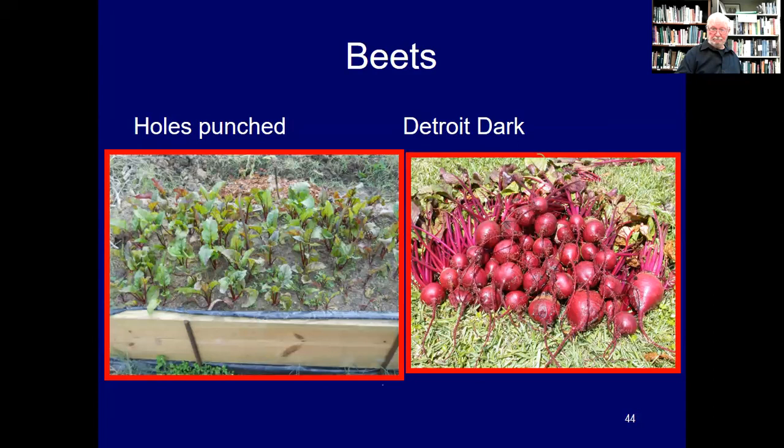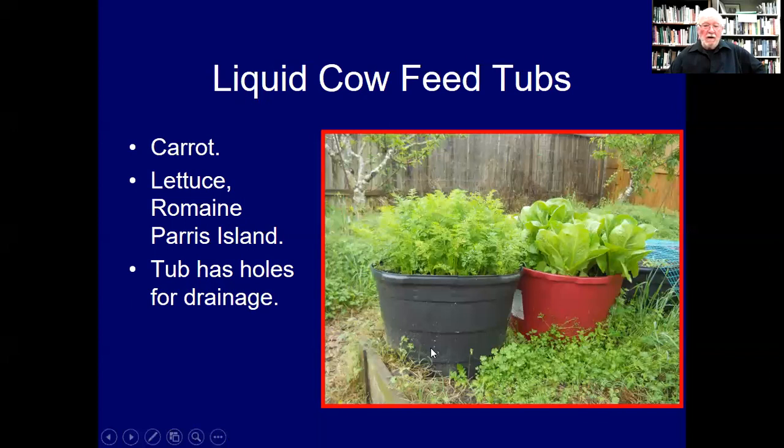Okay. Some of my garden is liquid cow feed tubs. You find a guy that's got these cattle and he's using these, and he probably has more of these than he can use, and he gives them away. So in these, right here on the left, this is one. It's got good drainage in the bottom. This is carrots. You can raise carrots in there that are 8-10 inches long, nice size carrots.